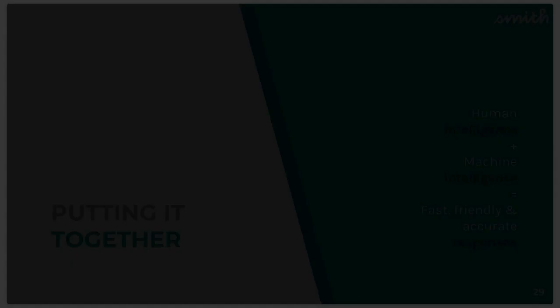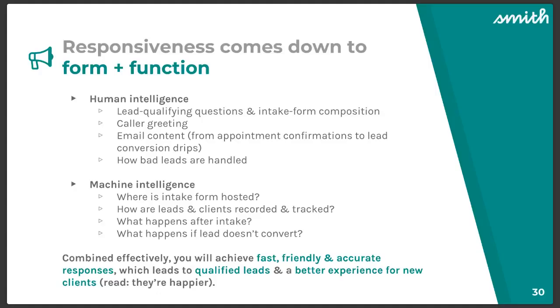Now, how do we put all this together? Well, we're combining human and machine intelligence, right? That's what this all comes down to. We've got the human intelligence where you have someone who's friendly answering your calls, answering your web chats. Your calls are routed correctly to those individuals. So let's say it's just the new leads who are getting the receptionist. Then you're qualifying them based on the custom criteria. This is all done by a human being. They're listening, they're responding. They're not some scripted call center robot, frankly. That's not a great experience.